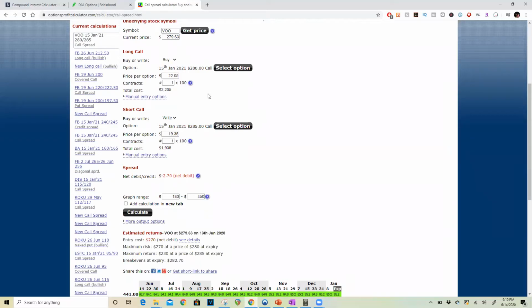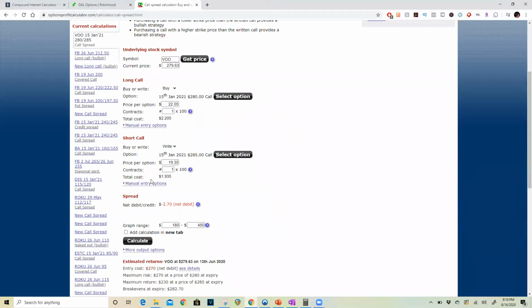Now, one thing you need to remember is when you're opening a spread, you could also choose to enter the limit price you pay for each of the calls.